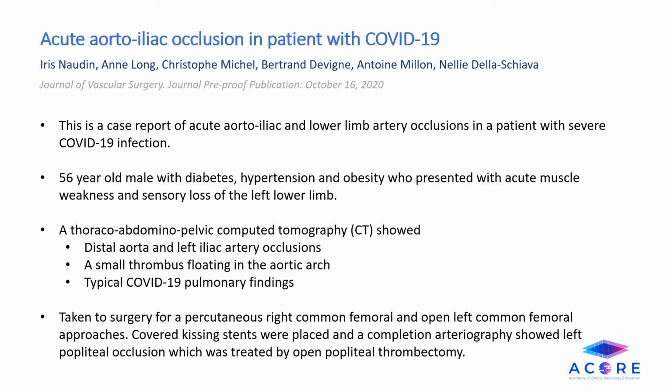Our fifth and final article is titled Acute Aortoiliac Occlusion in Patient with COVID-19 Infection. This is a case report of acute aortoiliac and lower limb arterial occlusions in a patient with severe COVID-19 infection. The patient is a 56-year-old male with diabetes, hypertension, and obesity who presented with acute muscle weakness and sensory loss in the left lower limb. An initial CT showed distal aorta and left iliac artery occlusions and a small thrombus floating in the aortic arch.